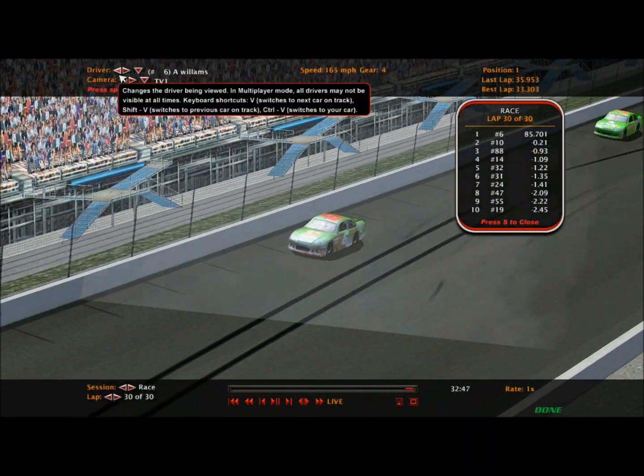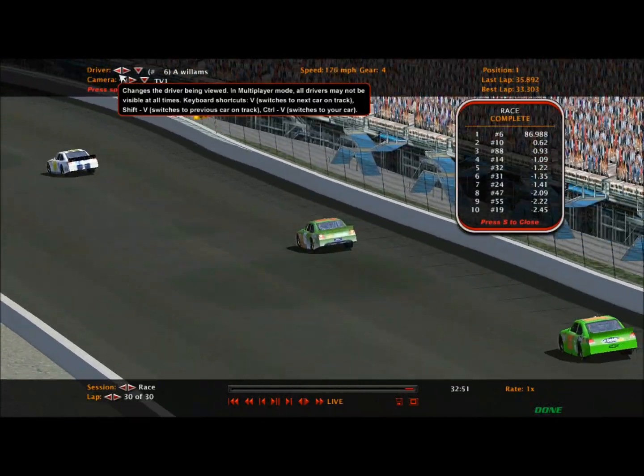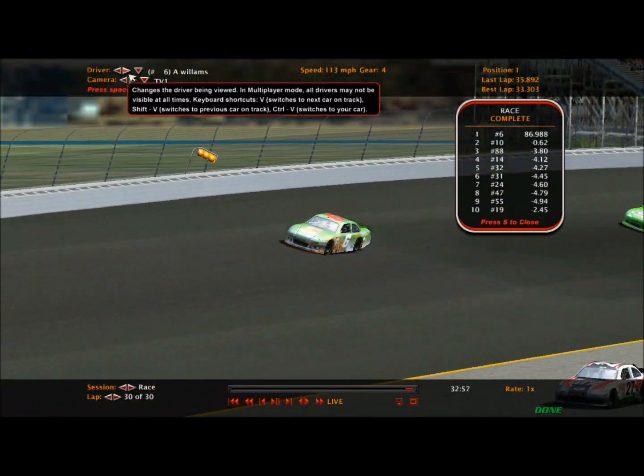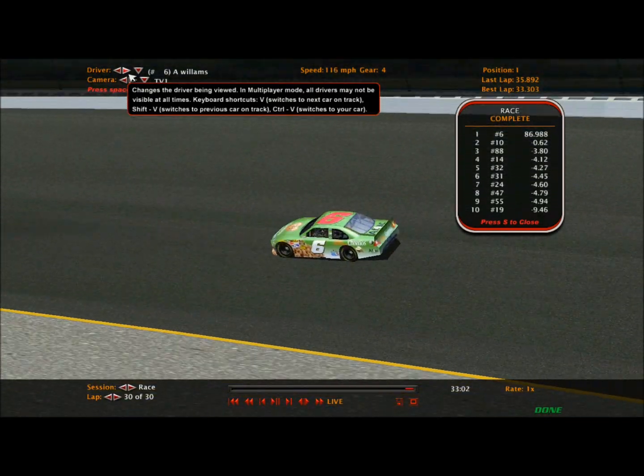All him, and he gets it done. Aaron Williams wins his first race of the season, and the first race as a rookie. Way to go. This calls for celebration here today. Way to go for Aaron Williams.